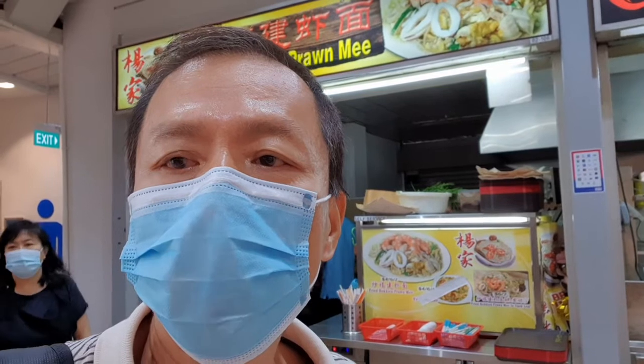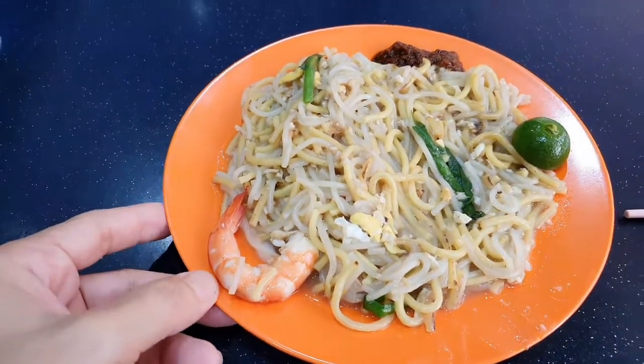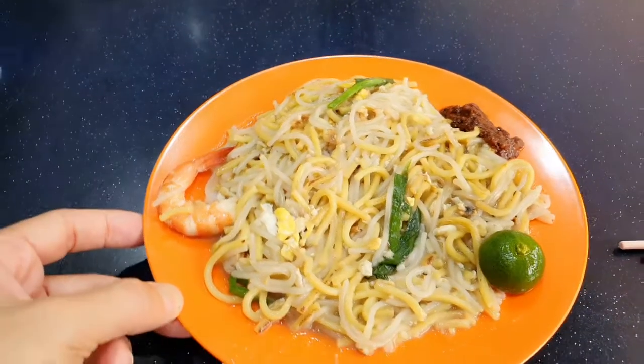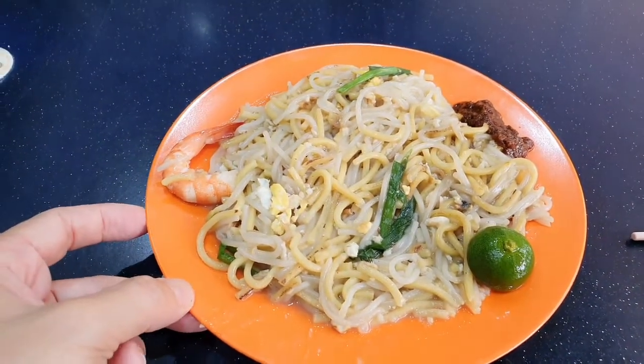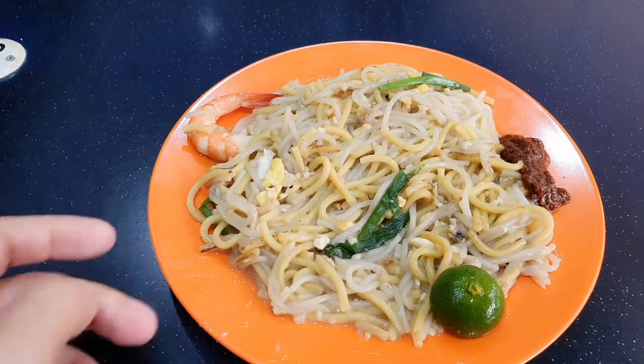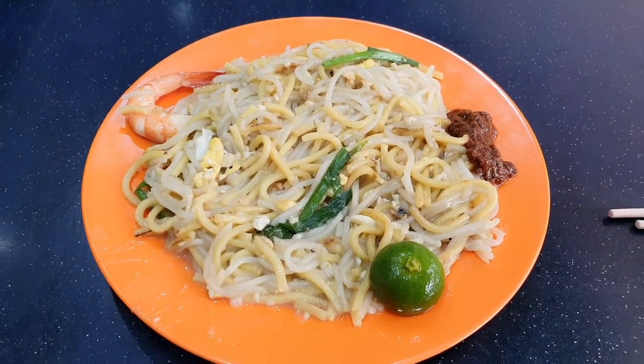Hi, I'm Noy. This is Taman Jurong, and I will be having this Yangjia fried Hokkien Mee for lunch. This is a very young couple store. Let's see how the food is. This is the fried Hokkien Mee from Yangjia store. Apparently, they told me they have been here just 1 month. I think it's a husband and wife team, and the wife is doing the cooking, the man is doing the ordering.